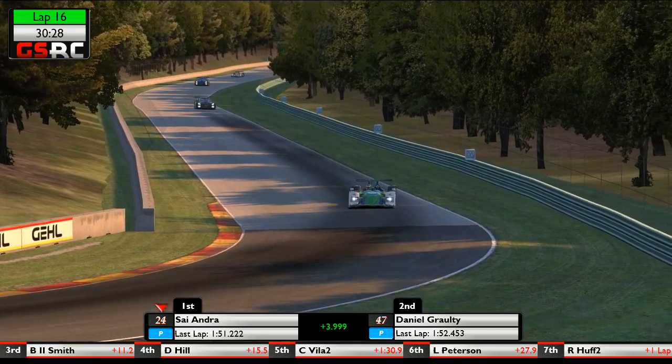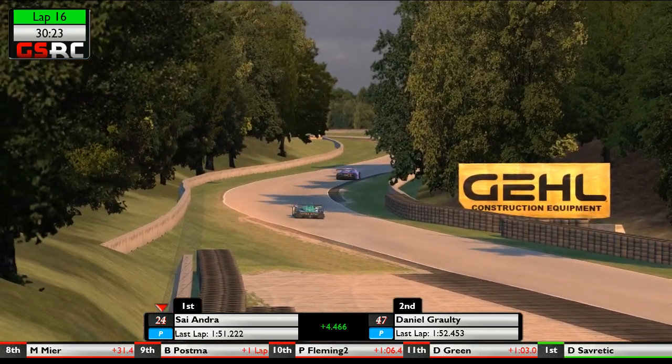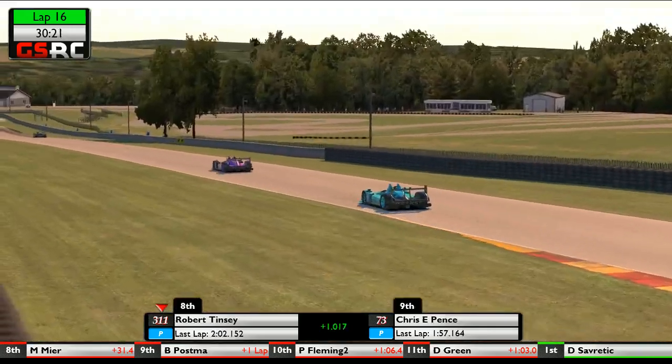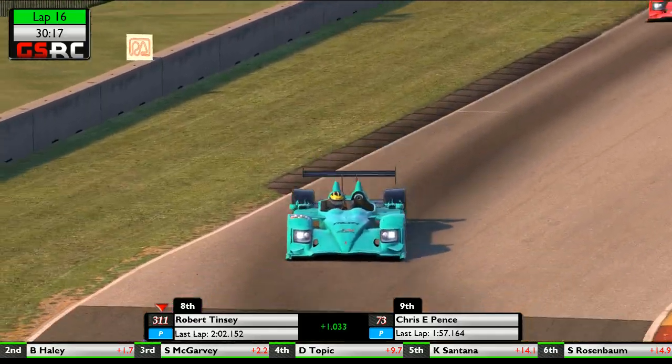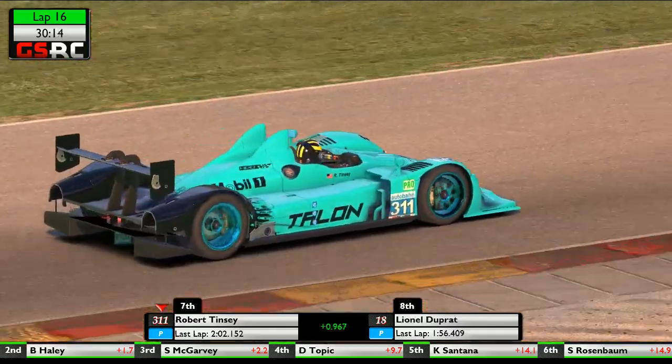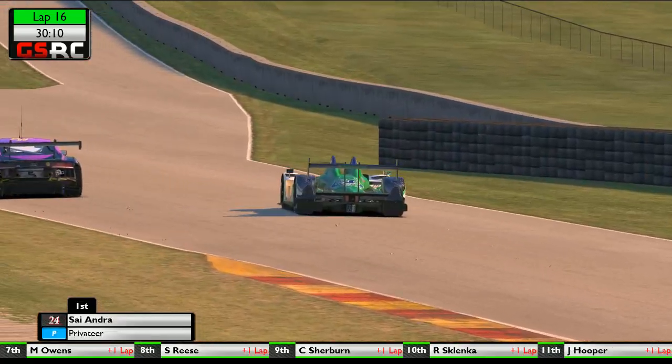And Tinsley is starting to wonder if he has damage. He got very loose coming off of turn 5, and he's actually gotten onto the radio asking the car behind if they can see damage on his car. Yeah, it looks fine to me.